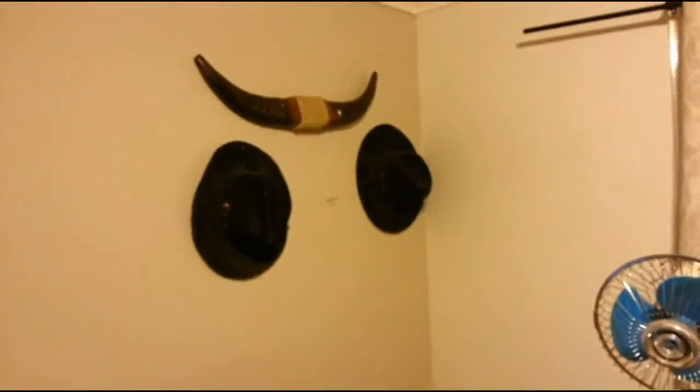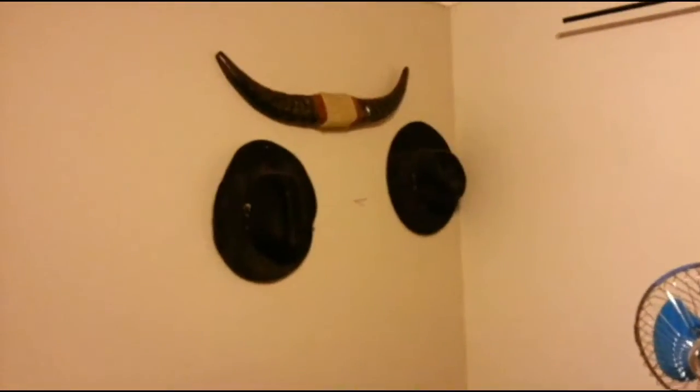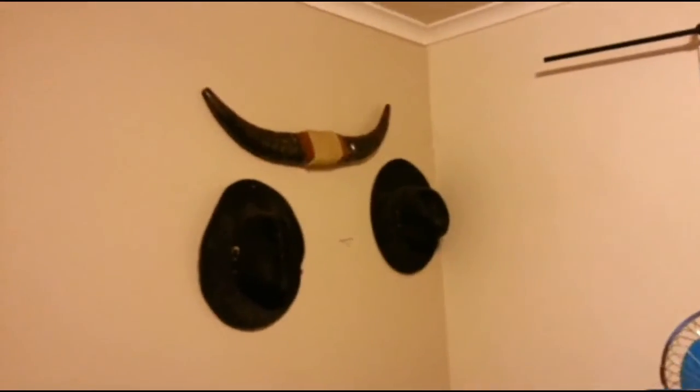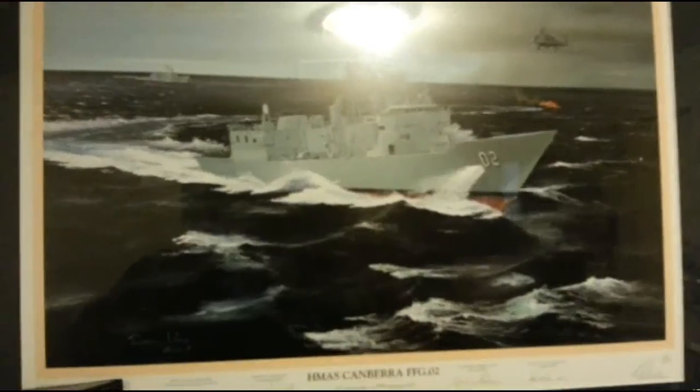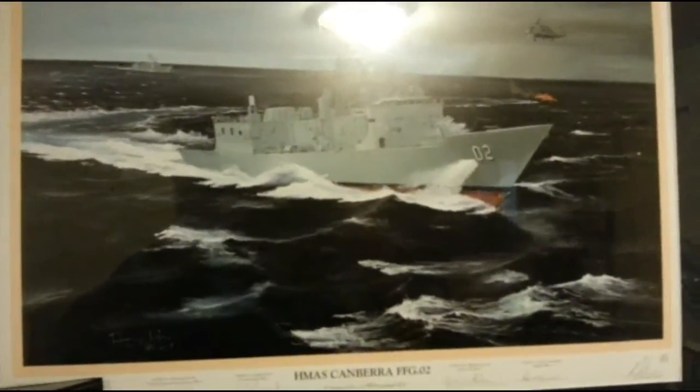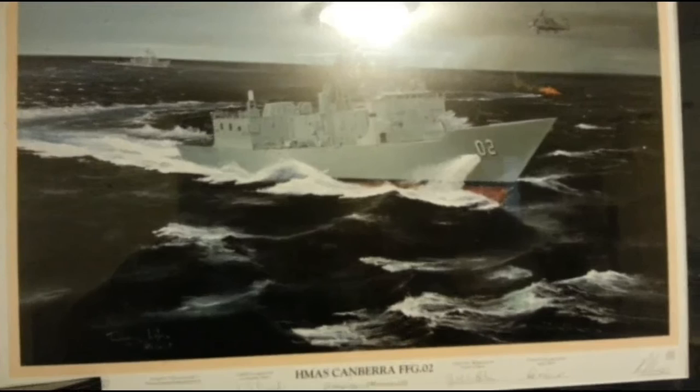I have got some other Akubras. I love Akubra hats, just there. There's one missing in the middle. And also that set of horns there, the old buffalo horns. I found those out the local rubbish dump. And just so you guys know, this is my beautiful old ship, HMAS Canberra. Can't really see it well, but that was the best Royal Australian Navy ship I ever served on.